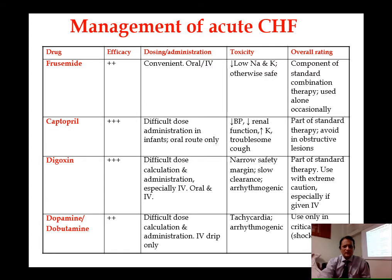Management of acute CHF, we will not go into detail, but only one lesson in management. Take care about potassium. This is the only lesson I want, especially potassium, because these patients are on diuretics, and potassium is always low in these patients. So you have to keep an eye, especially if they are on captopril and digoxin. Keep an eye on the potassium for these patients in the acute phase. Once they go home, they don't have much problem because you send them on spironolactone. But acutely in ICU, we are talking about pediatric cardiac emergency. Potassium is crucial because they can easily have arrhythmia if your potassium is low.